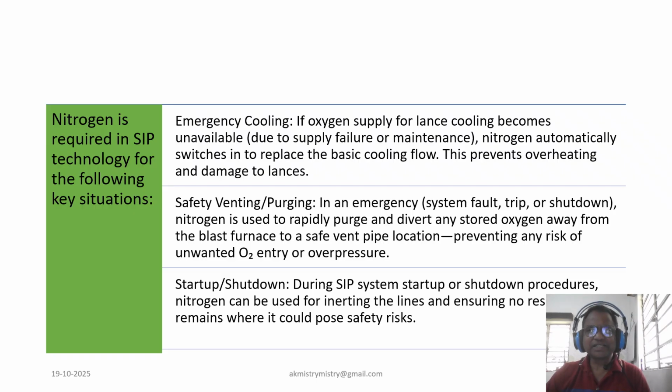It's the raceway responding. Is the burden stable? Pulse frequency and cooling flow are adjusted based on live process data. It's a feedback loop: observe, adjust, stabilize, and all these activities in a synchronized manner. SIP is not just a fixed recipe, it's a dynamic rhythm, tuned to the furnace's needs.